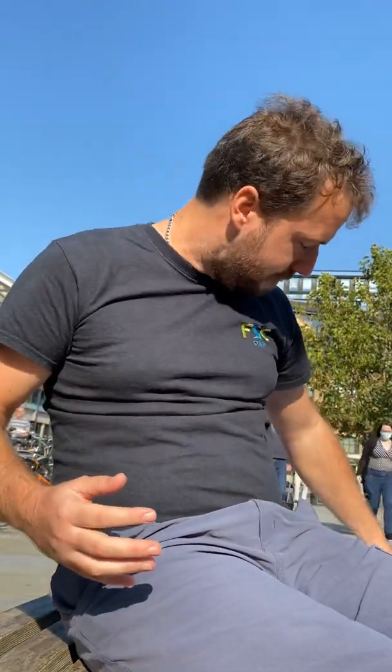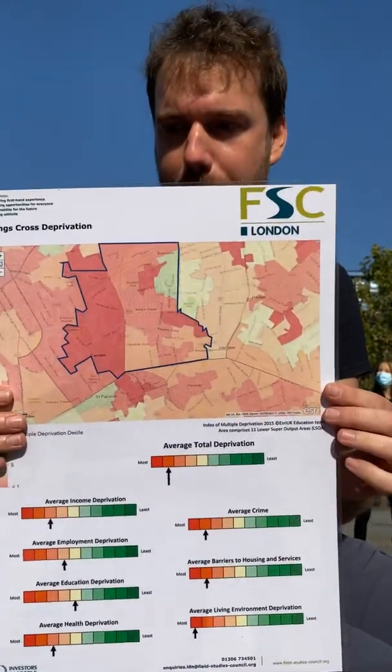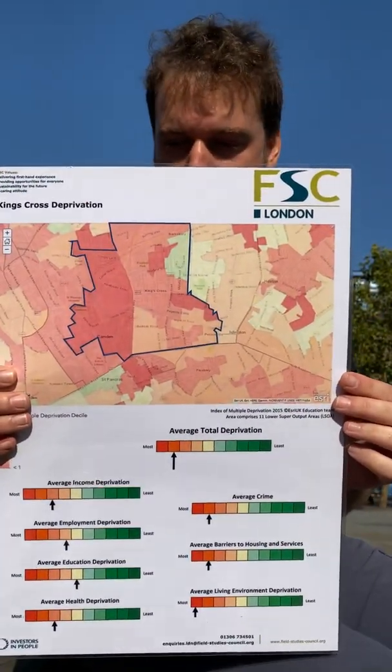So we've talked about that idea of deprivation, and we should probably think about how we can measure that. Well, we can do some primary data collection for that, but we've talked a bit about secondary data as well. So to give us a bit of background to our fieldwork, what I've got here is the indices of multiple deprivation for the King's Cross area.